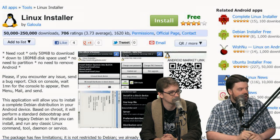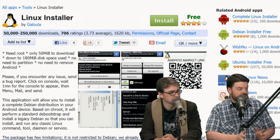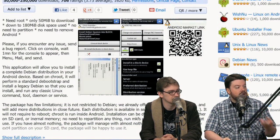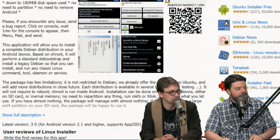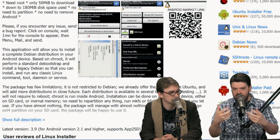You do need to have root. You have to have about 50 megabytes to download all of the packages for this, and then about another 180 megabytes for Linux. But you don't partition. It stores it all inside of an image file. And you actually can install Debian inside an app on your phone. It runs in a little virtualizer. Yep. You can also do Ubuntu. And then what it does is it creates a VNC connection into that and actually lets you move around inside this Linux box using a VNC client.